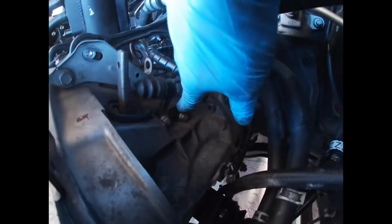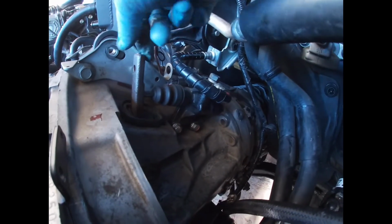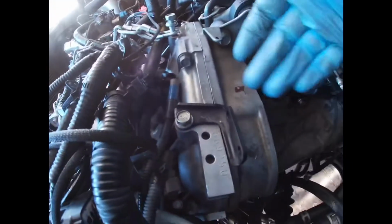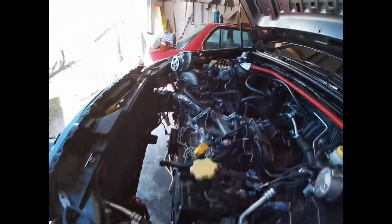I'm about to undo these two 14mm bolts, pull my slave cylinder out of the way, and pull my clutch fork lever, or clutch fork, back all the way to engage my throwout bearing. Thankfully my transmission made it very well. I got most of the bolts tight.